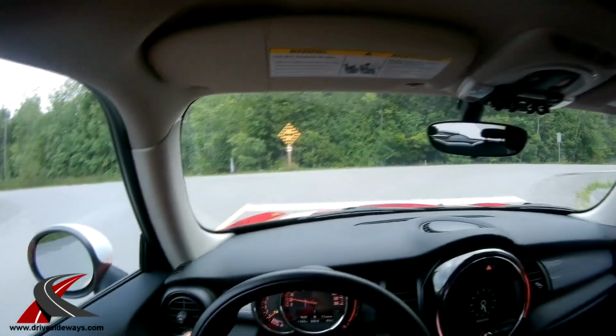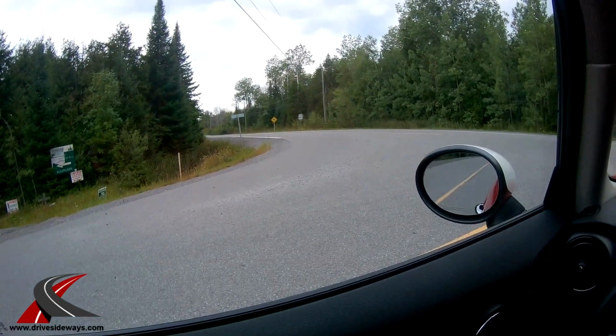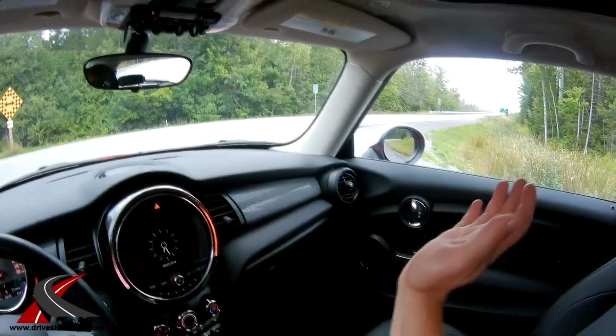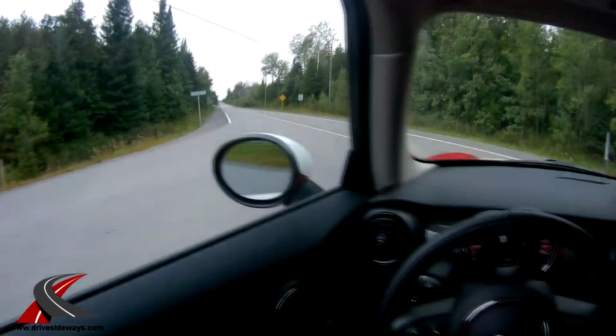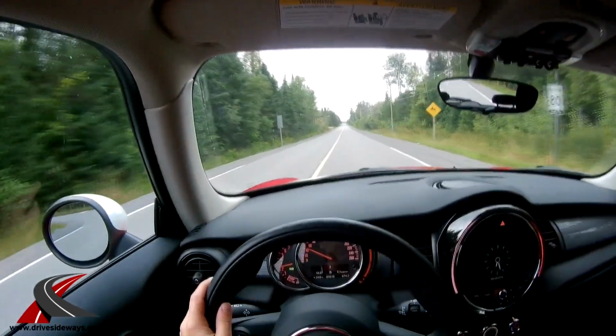It's got some cool features. It's got hill hold. I'm gonna stop here, let go of the brake. There we go. I'm not rolling backwards. And then wait a second. Now the car starts rolling backwards. So it does have hill hold on the manual transmission. I believe it does have it on the automatic as well.